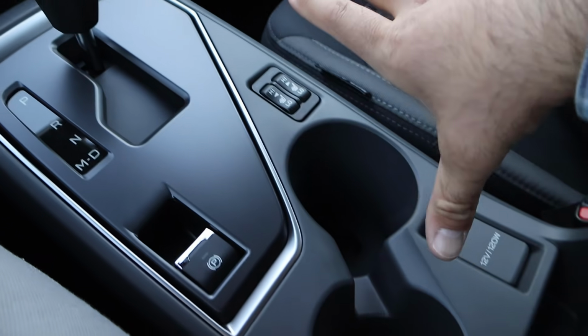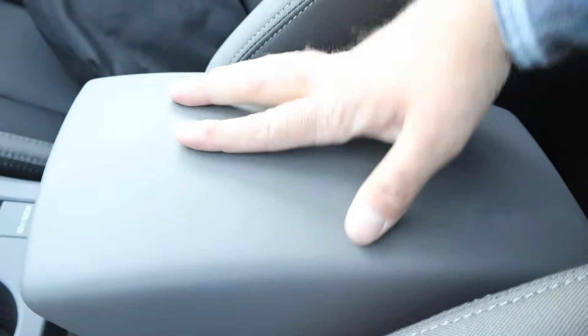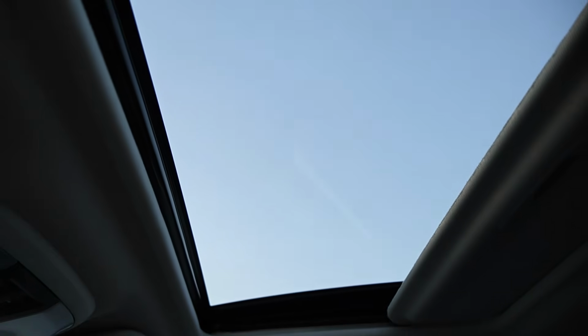Heated seats behind that, parking brake, cup holders. Got a 12-volt in the center console. Nice trim on the top there. You have the fake carbon fiber on the dash. And this one actually has a sunroof.